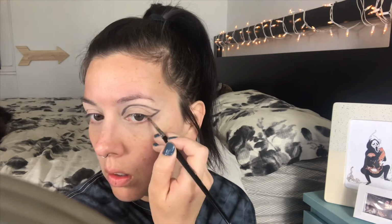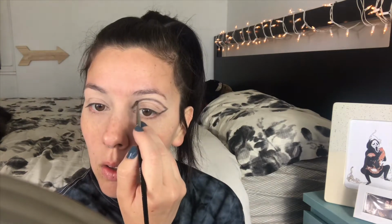So I went in with, this is the black from the Kristen Leanne palette, and it is just a nice black. I really, really like this one because it's buildable and it's easy to blend out if you make a mistake. You're not like, oh shit, I'm stuck with this black forever.